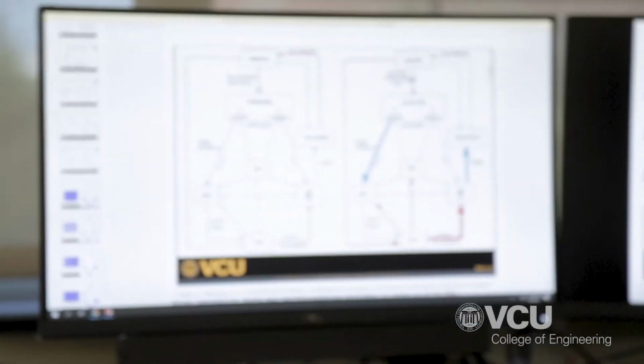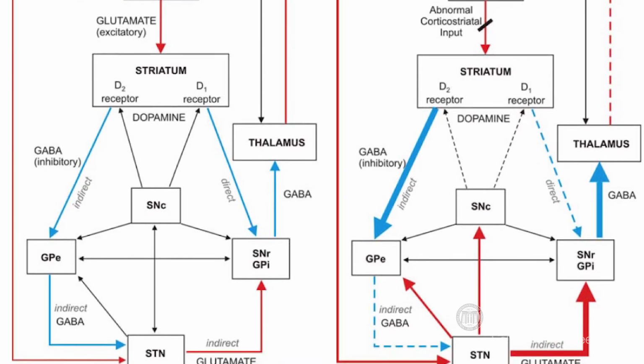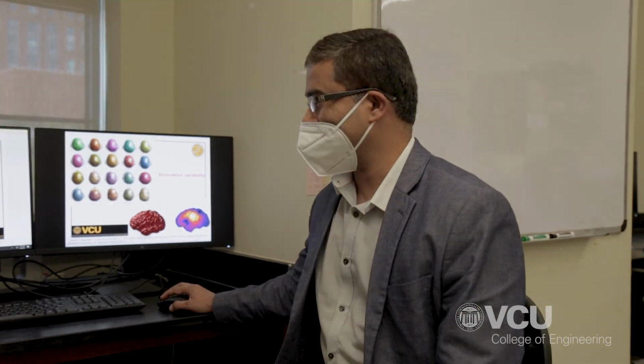And if you see on this side of the screen, you see how complex the motor pathway network is in the human brain. There are multiple brain regions involved in enabling movement in a person's brain. So we need to make all these regions in the brain function properly in order to treat motor neuron diseases like Parkinson's disease or dystonia.